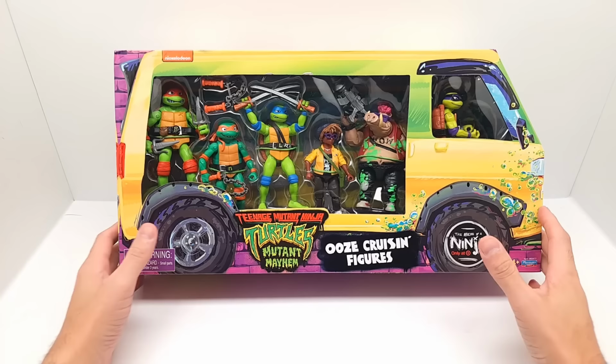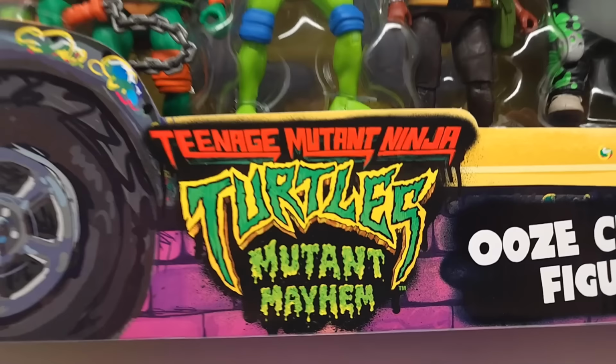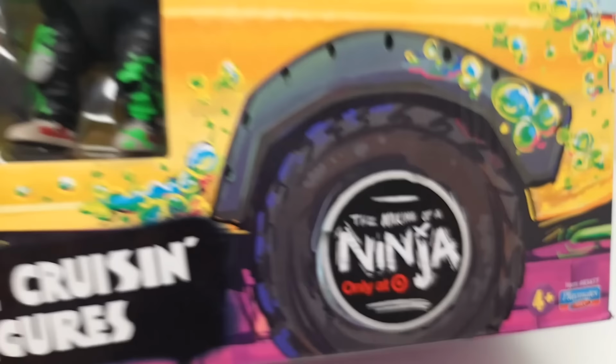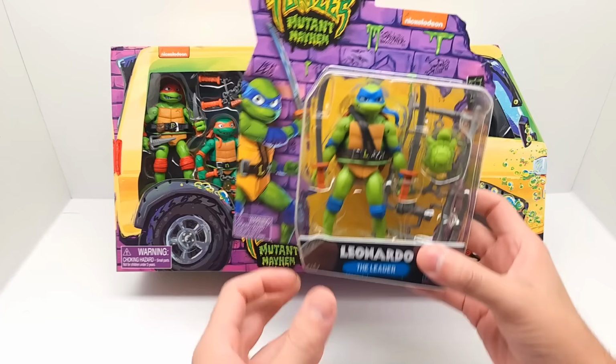Alright, friends, welcome back to Vince and Gigi's Super Channel G. And let's go ahead and get this incredible Teenage Mutant Ninja Turtles Mutant Mayhem Ooze Cruising Figures box open. It is an exclusive from Target, The Making of a Ninja. And it comes with all 6 of these cool figures. And as we take a closer look, I just want to show you, it definitely appears that these are just the exact same figures that come in the individual packages.